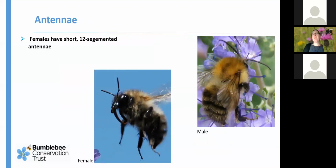Okay, so when you know you've got a bumblebee, one of the bits of data we ask for in Beewalk is whether you've got males or females. It's absolutely not essential, because this is the sort of stuff you really need to practice in the field. But there are a few ways in which they're different. Females have shorter antennae than the males. So in this female, you can see her antennae are quite straight, with this very prominent elbow joint here. And in the males, they tend to be much longer and more conspicuous.